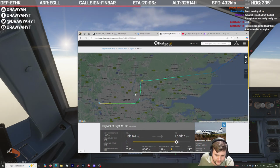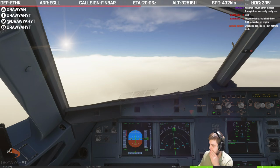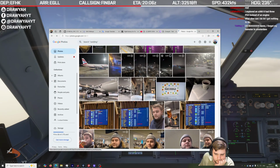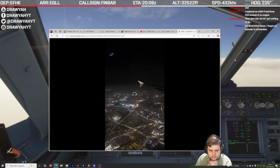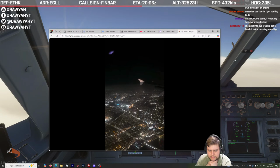It's quite nice flying over the city of London and actually seeing some of these lights from up above. So I can get my photos account up. Yeah, it was nice. I was just flying over London. You can see Christmas lights are active. There's lots of flickering lights down below as well. They're quite nice. It's using the same player as the YouTube player, the Google Photos player, but seems a lot slower. There we go. That was very nice.